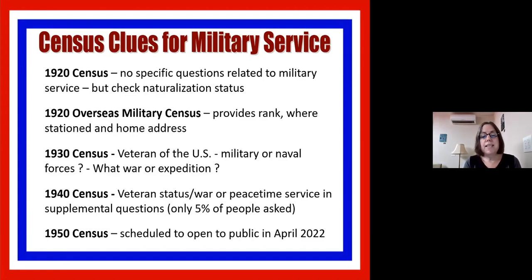1940 census, there's not a question about veteran status on the main census, but when they do a census now, they select about 5% of the people in a particular enumeration district and ask them supplemental questions. And there are questions on veteran status, whether it was war or peacetime service, among those 5% who are asked the supplemental questions. So it may or may not be helpful to you.